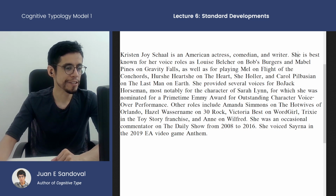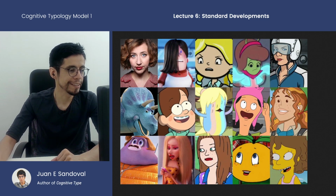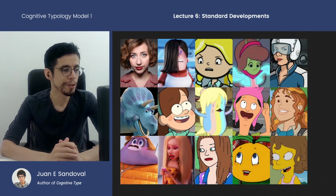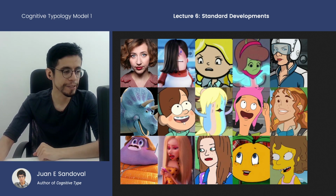Okay, next it says that she is best known for her voice roles as, and then there's a whole list here. Basically, she's a voice actress. And let me just show you what that looks like. This is a collage of some of her more famous works. She plays Mabel Pines on Gravity Falls, also Sarah Lynn here. She plays in The Simpsons and just all over the place.